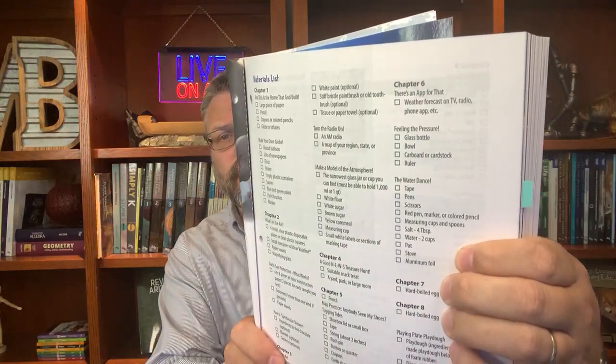Then one of the things that we try to do as far as removing friction points is to have a material list so that you can see for each week what's going to be needed. For instance, I'm going to review chapter 2. You should have 4 small plastic disposable plates, a small container of Vaseline, paper towels, and a magnifying glass. And so that's what's going to be required that week.